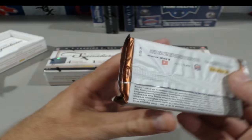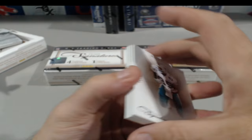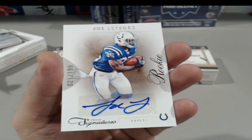All right. See what we can get out of box number three. Start with a Mark Duper, old school. Super Duper. Marino's old go-to guy, right? Yes. Jim Laurinaitis to 99. And a Joe Lefeged to 199 rookie auto for the Colts, Dustin Harmon.